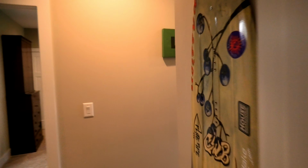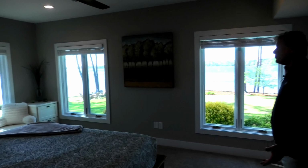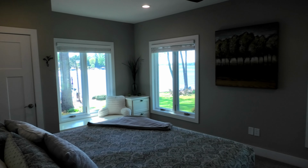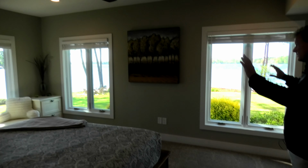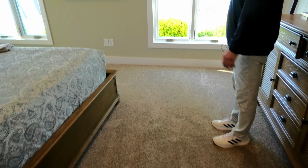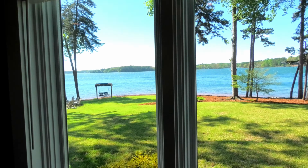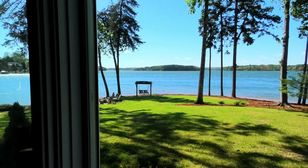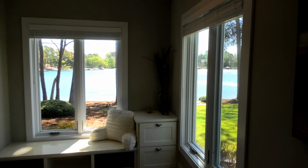My favorite bedroom, if I was a guest, would be this one. I mean, look at this view. So bright and airy, carpet on the floors, nice, comfortable, beautiful windows with all the views from three different angles. Again, smooth ceilings, new light fixtures.